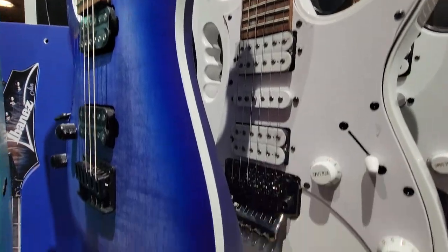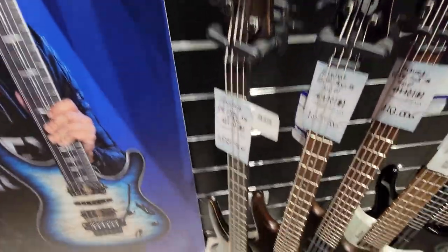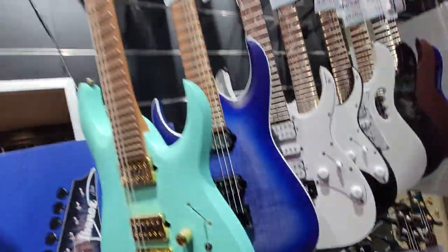This must be like a Gem Junior, right? Yeah, it's a Gem Junior. Brand new, but looks super cool, man. And of course, their basses are awesome, man. Best bang for your buck on basses, almost.